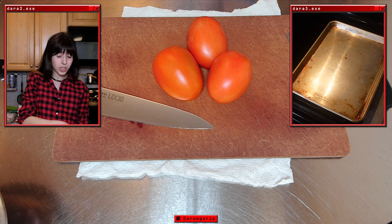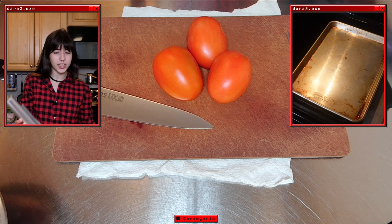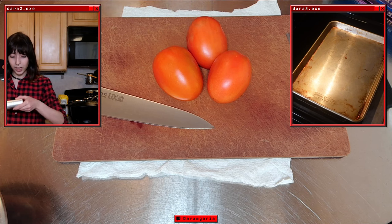You have charred tomatoes and charred peppers, and you typically discard the skin, but I'm going to be using up the skins. I'm not going to be discarding them, right?